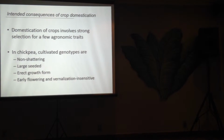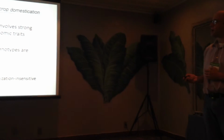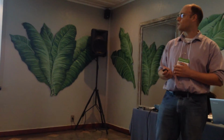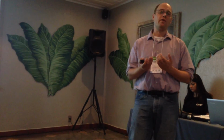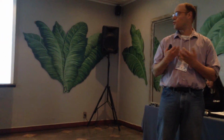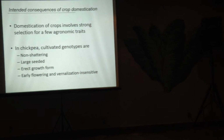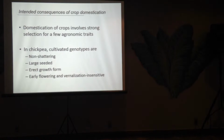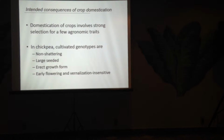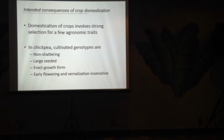To domesticate chickpea, our ancestors in the Middle East must have selected on a few traits. One is non-shattering seed pods, as with many other annual seed crops, large seededness, erect growth form, and unlike some of these other Mediterranean annual crops, our ancestors likely selected very quickly on early flowering. This is because chickpea is sown as a spring crop in temperate environments after winter rains in the Mediterranean, or in South Asia and East Africa after the monsoons. This allows it to avoid Ascochyta blight or Fusarium wilt fungi.